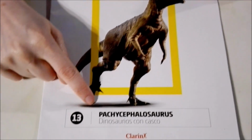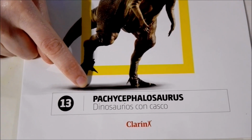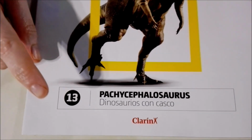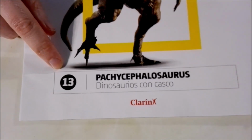Pachycephalosaurus. And guys, this is the number 13.